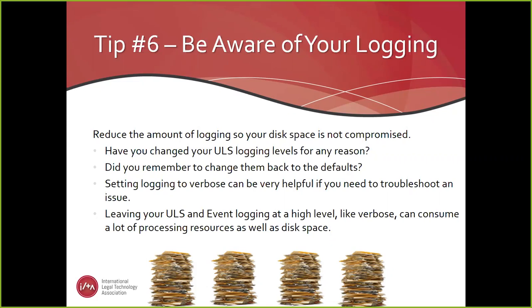So definitely want to make sure that you periodically go back and look at, in central admin, what is your logging set to? Has somebody increased the level, or is everything looking like the default settings and everything looks okay? So be aware of them. Definitely take the time to look at that. It's an easy one for people to forget.